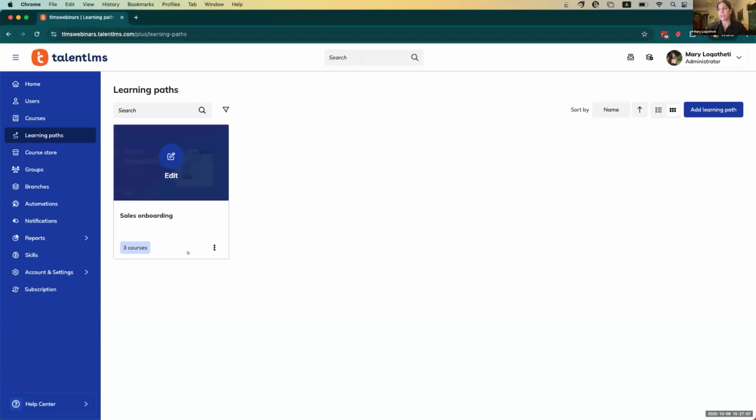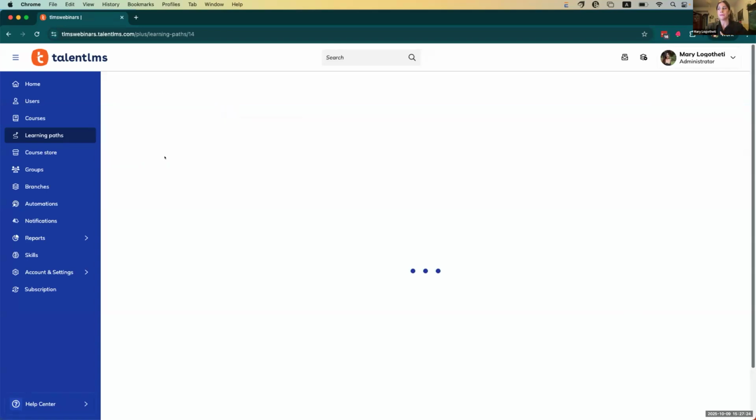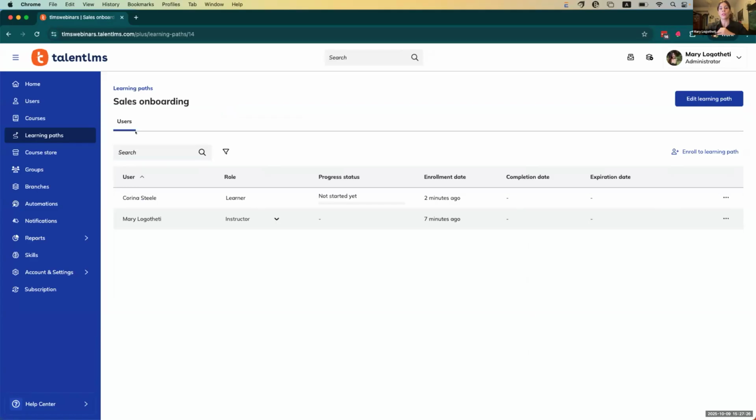I can see that there are 3 courses. In the 3-dot button here, I can delete it. I can go straight inside and edit the path. And I can filter it and see just the active and inactive. Now, again, more things are coming up. Right now, learning paths cannot be shared across branches and groups. So that's why you only see the users tab right here.